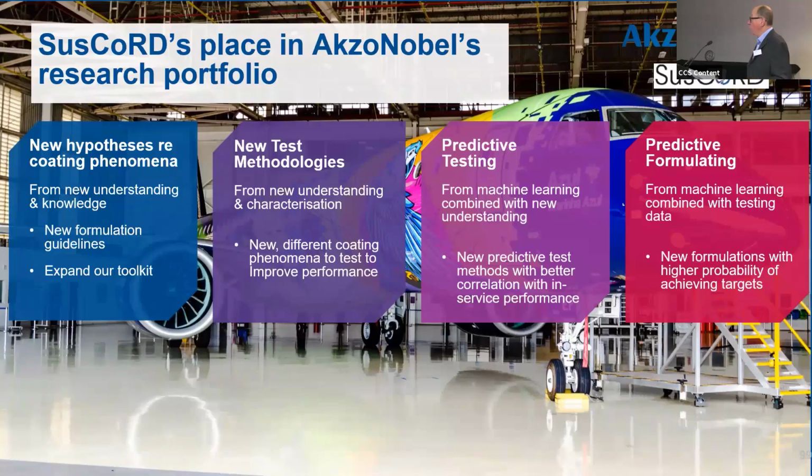So the question was, SusCoRD's place in AkzoNobel's research portfolio. Well, it's bringing us lots of new understanding, new knowledge, and what do we do with it? Well, we get some new hypotheses regarding coating phenomena, and from this new understanding and knowledge, we can start thinking about new formulation guidelines. It can expand our toolkit. Now, we've already started doing that with some of the findings that have come out of SusCoRD. We're starting to think differently about how we formulate certain paints.